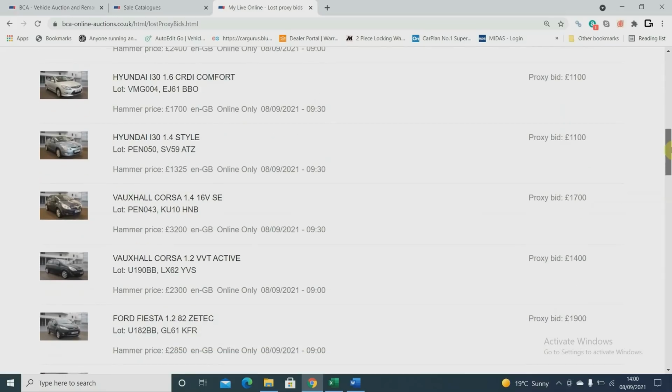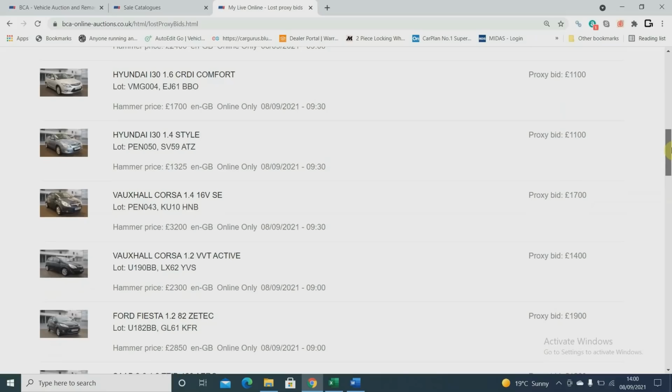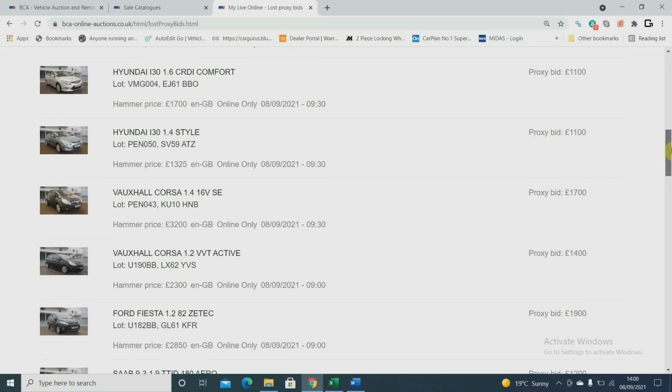Hyundai i30 1.6 diesel. I bid 1,100, went for £1,700. Again, I think that's a £2,795 car. So you've got £1,000 for fees, transportation. Fees will be about 200 or 300 quid, transportation, VAT on the sale of your car. So you're talking £500 odd there already.